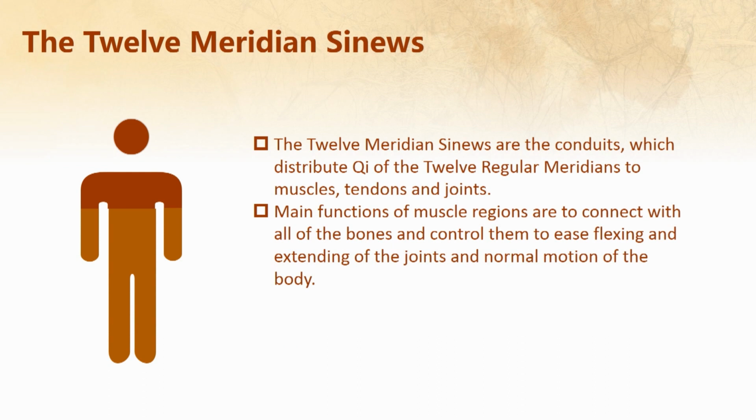The 12 meridian sinews. The 12 meridian sinews are the conduits which distribute qi of the 12 regular meridians to muscles, tendons, and joints. They are external connecting regions of the 12 regular meridians.